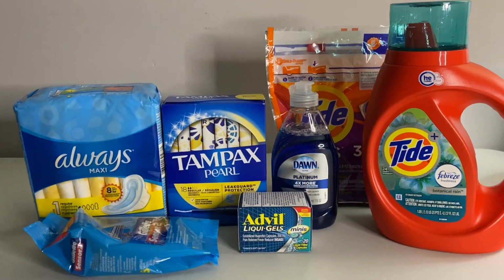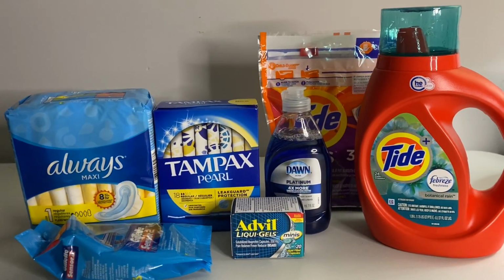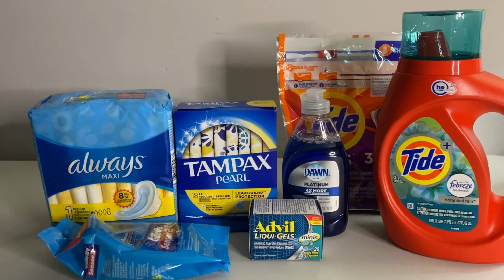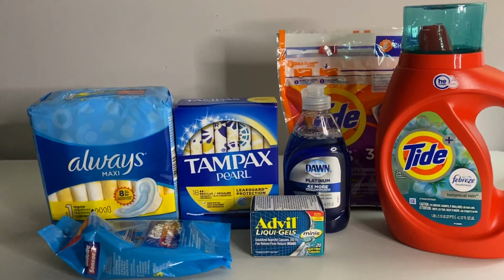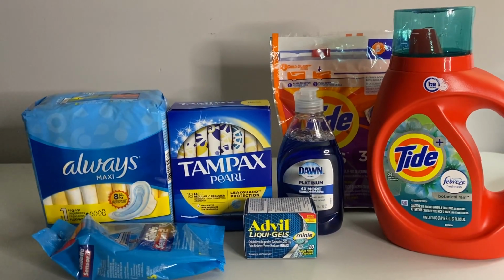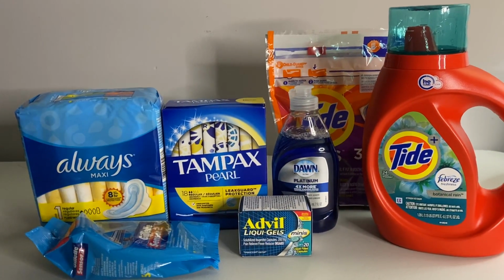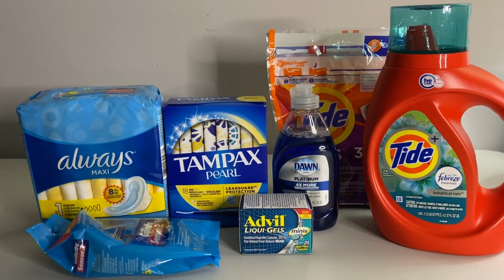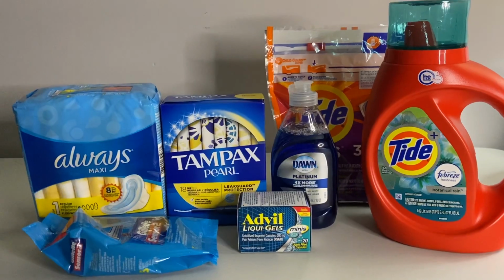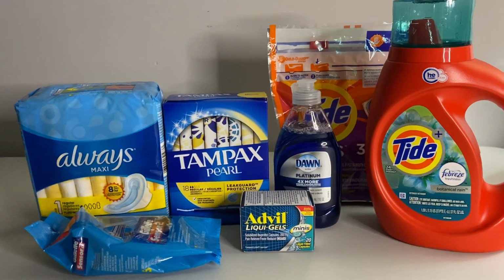Okay, so this is a Family Dollar haul. I went in and I was trying to see what I was going to buy and bring to you all. The store that I stopped at had some stuff, but it really didn't have any stuff, so I was getting stuff on the fly. But I knew some of the stuff that I wanted.